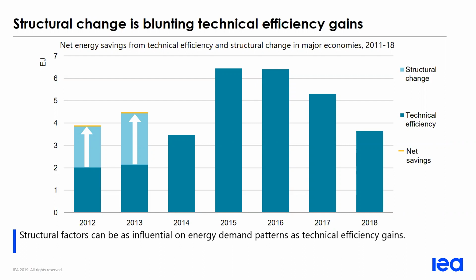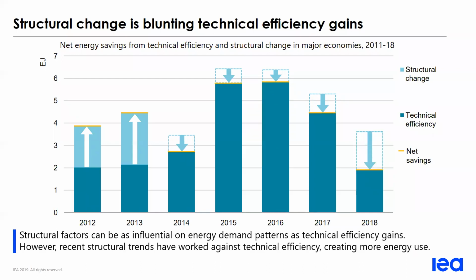But in the last few years, we've seen the opposite effect. So structural factors have started to eat into the savings that technical efficiency brings. And in the last year, in 2018, you can see that the structural change almost halved the savings that the technical efficiency is bringing. So this is what we wanted to delve into in a little bit more detail this year and explain what some of those structural factors are.